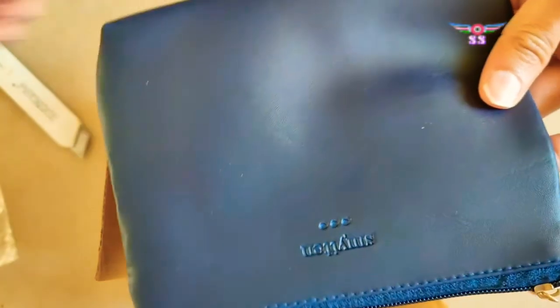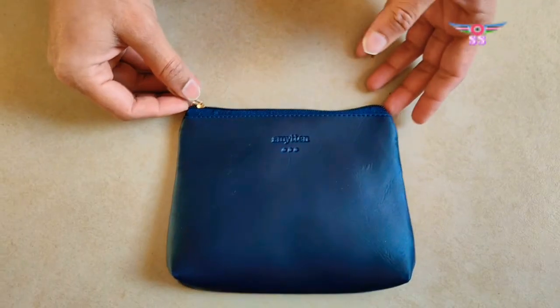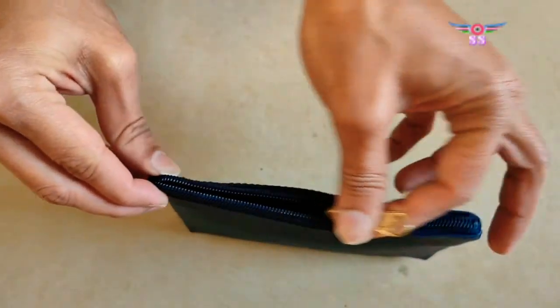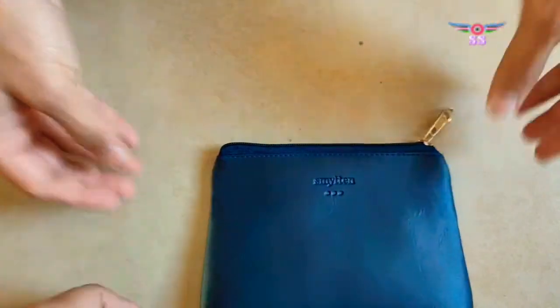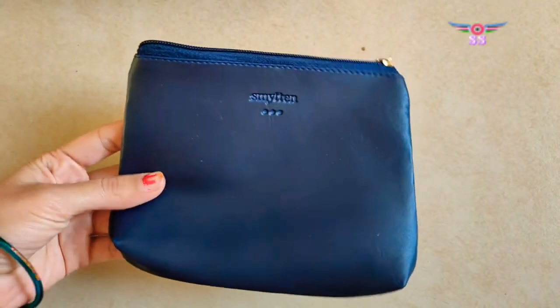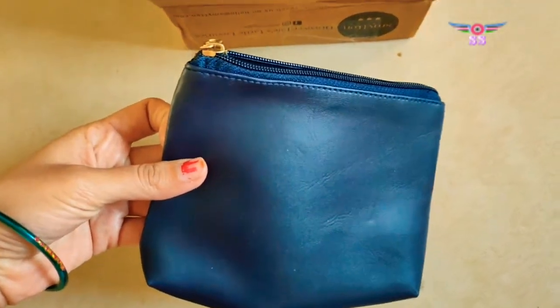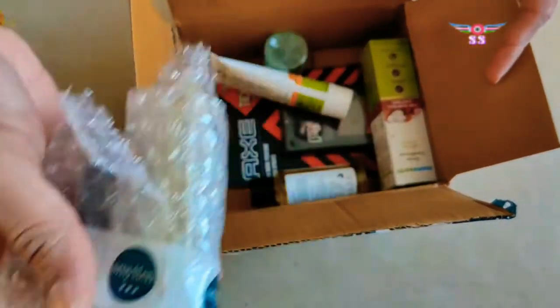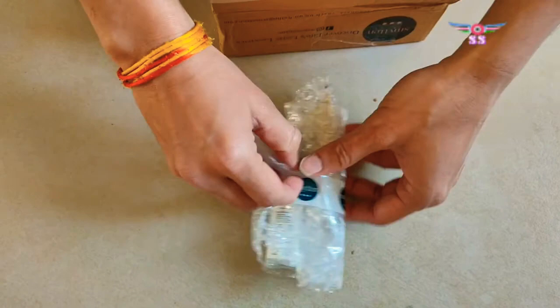Along with the 6 trials, you will definitely get one free gift from the options given there. I have selected this blue color multi-utility pouch from Smytten worth 499 rupees. We can carry mobile, money or these trial items in this Smytten pouch. I have 6 trials here.